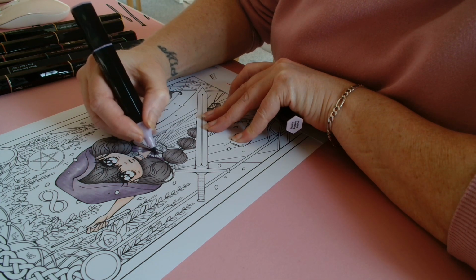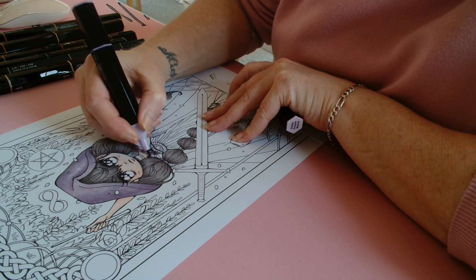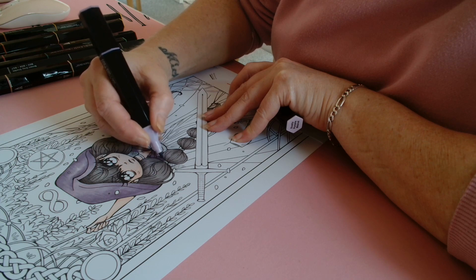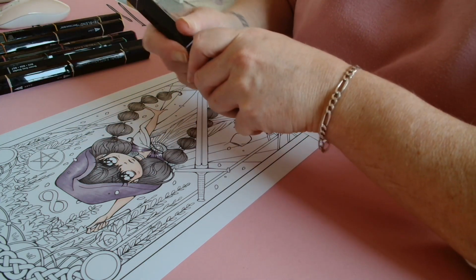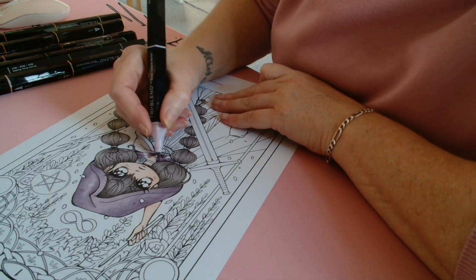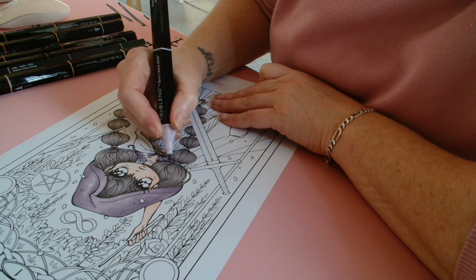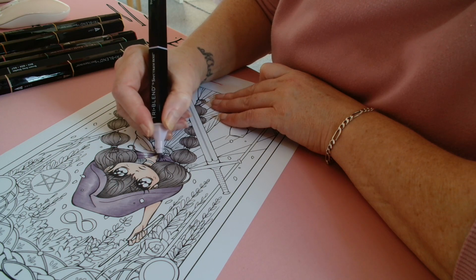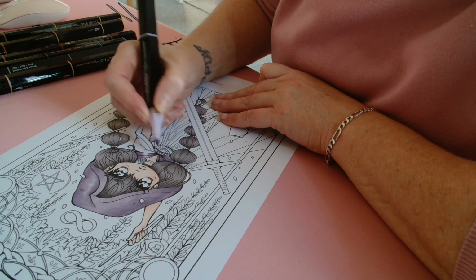As you can see, again, I went in with the dark and I'm just coming over with the medium shade, and then just going back in with the light, dragging those colors towards each other.